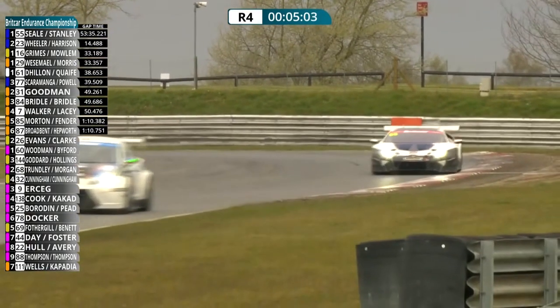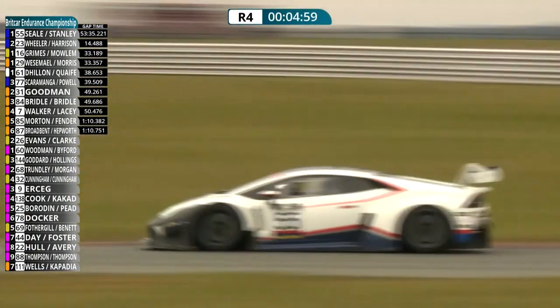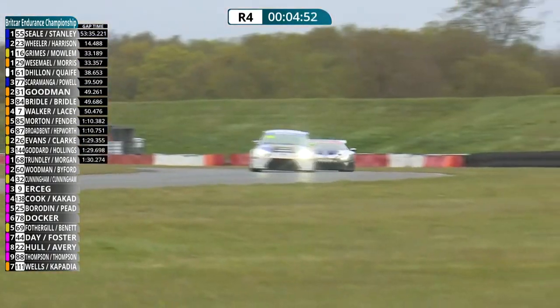There's Jamie Stanley looking almost relaxed, at the wheel of the Lamborghini. What a battle he had on that restart though with Danny Harrison in the Nissan. Coming up to lap one of the Cupras there. It's Tim Docker.